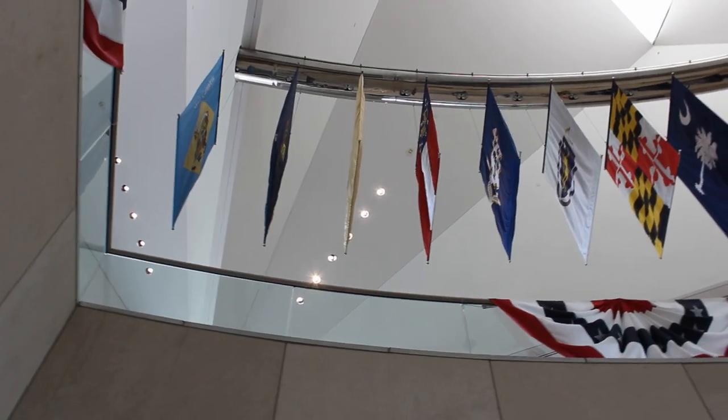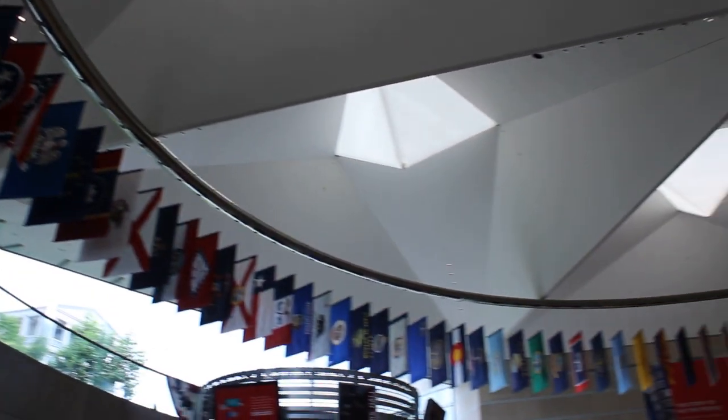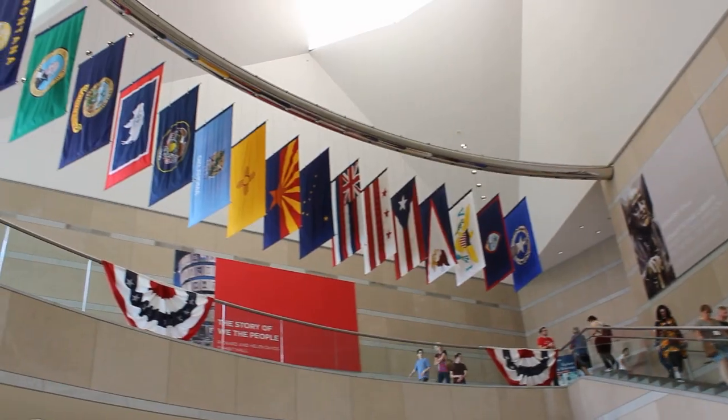The first thing I noticed is that they actually had all the states engraved on the floor, and the states were in the order that they became states. And then directly above those engravings were the flags associated with each state, which I thought was a pretty cool design. And then the second floor is kind of curved, so it curves along with it.